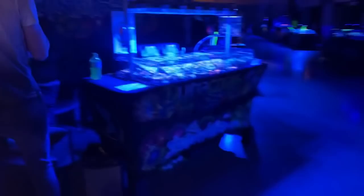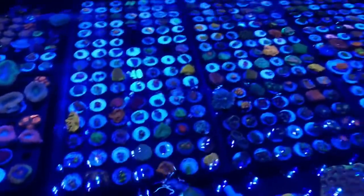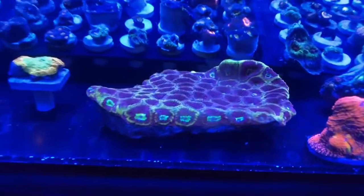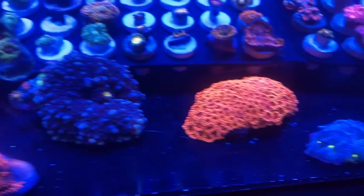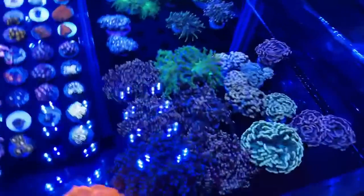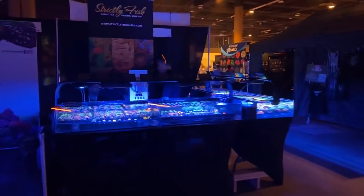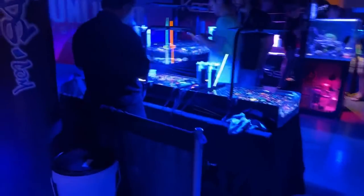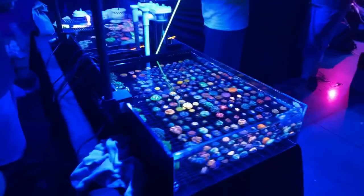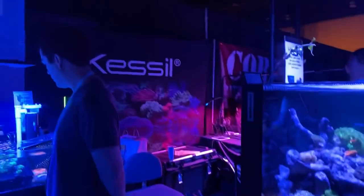Right, here we go. Ultra corals. Literally just rows of coral vendors. If there's anything specific you guys want to see, I'll try to show you. If not, I'll just highlight some of the tanks with a lot of colors. Some cool stuff. There's Kessel.